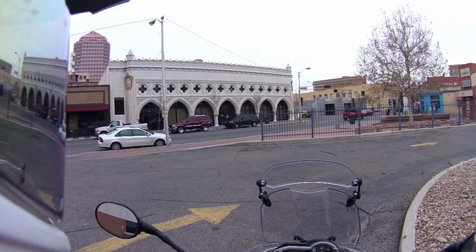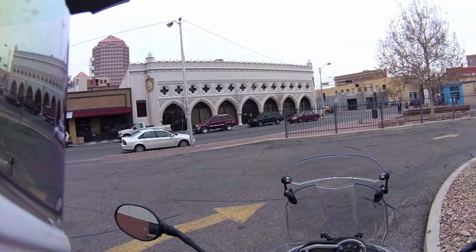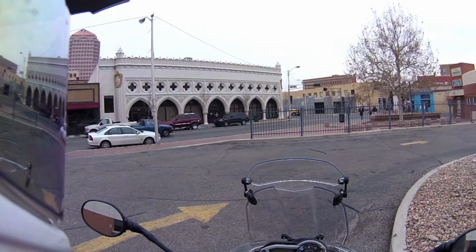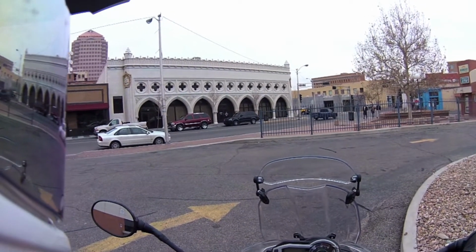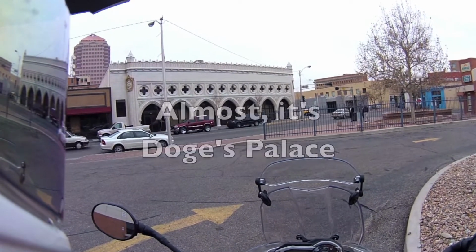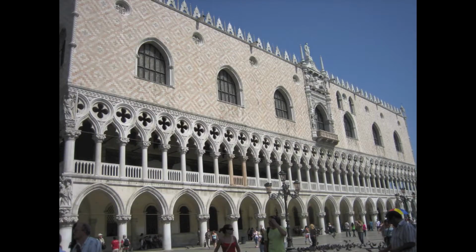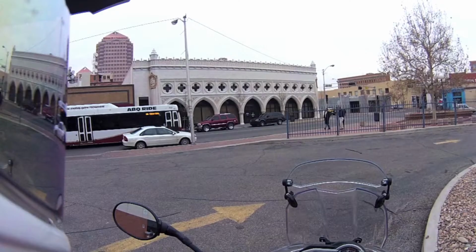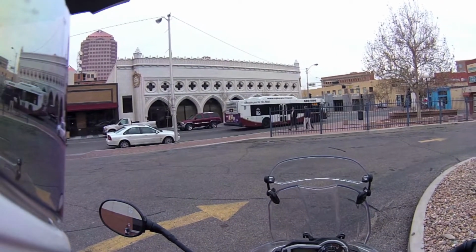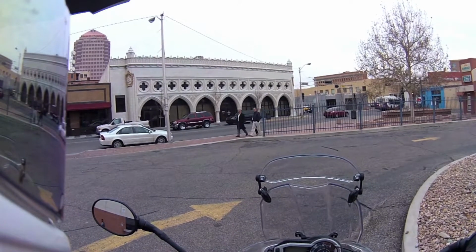And one of the directors did a tour of Europe, and when he got to Venice, he saw the Doge Palace. I think I'm pronouncing that right. And if you see a picture of it here, you can see how much the buildings resemble each other. And this is a one of a kind in the whole of the US.